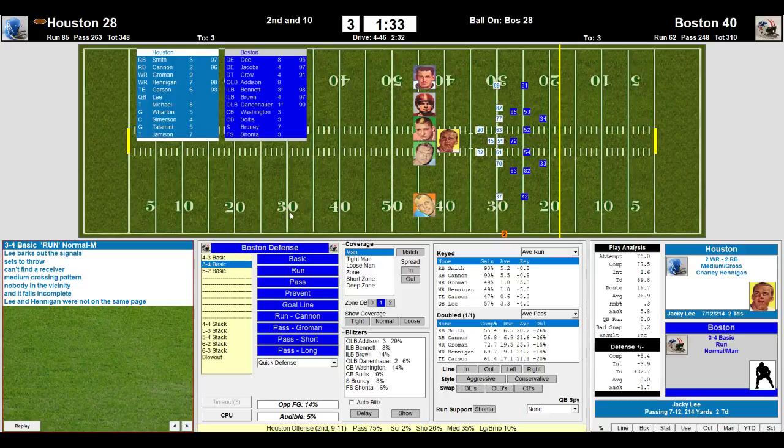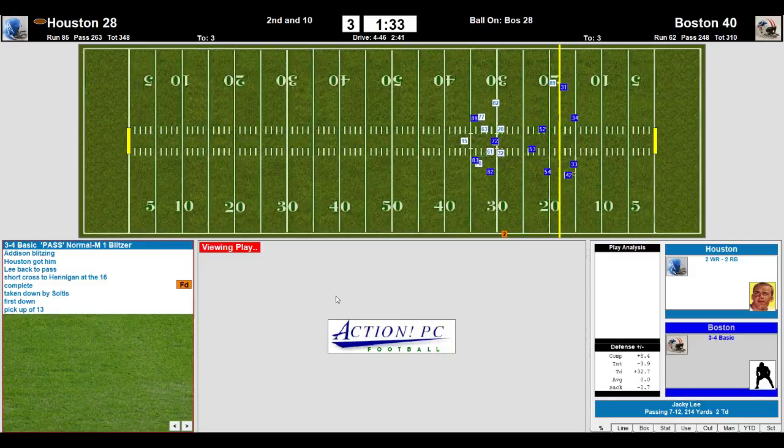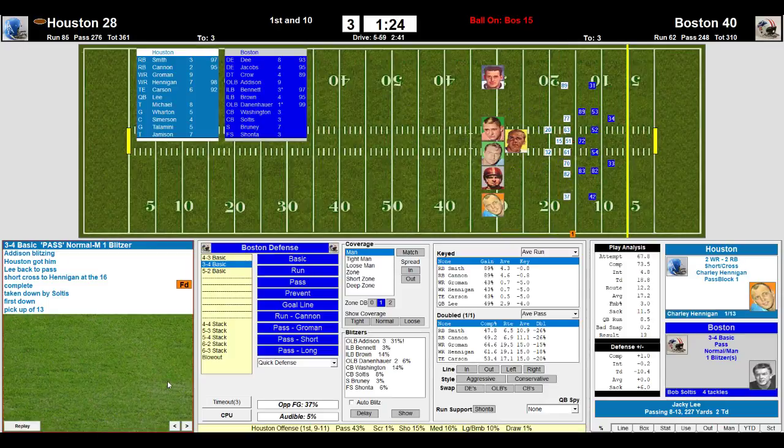Second and 10. Let's blitz. Let's blitz Addison from the outside. Man pass. Addison's picked up. They throw. It's complete. 13-yard gain. Solstice on the tackle. He hits Hennigan on the short cross. Addison was picked up on the blitz. Jackie Lee had plenty of time.